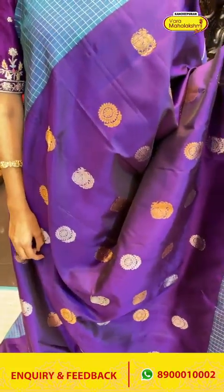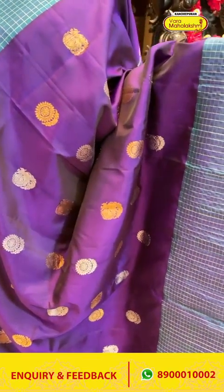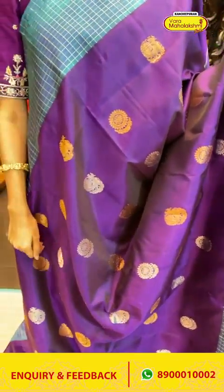Moving on to the next saree. It is a beautiful, very beautiful purple and peacock blue color saree. Coming to the body, it's floral and peacock booties in zari, and the border is zari checks.